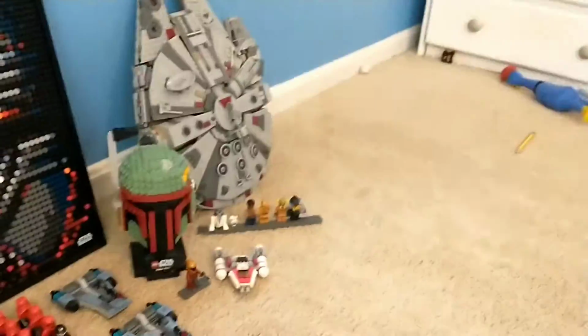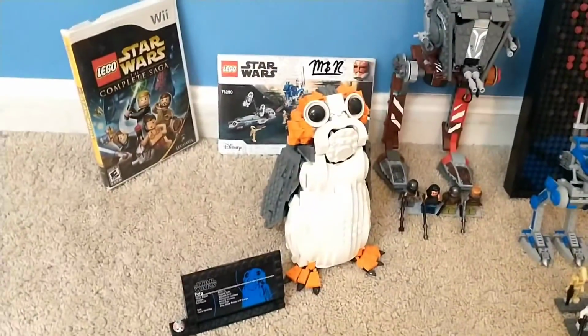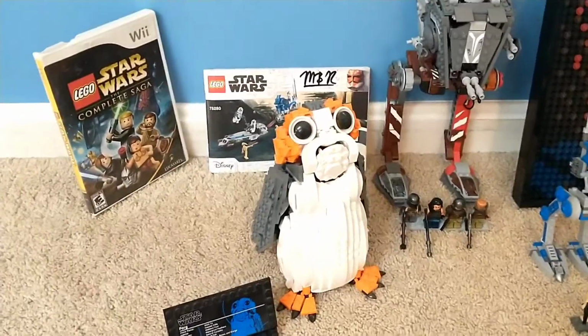LEGO Program, which I think is the only set besides this little one here that I have yet to do a review on. Maybe a review of that coming out this weekend. Let me know if you guys want to see that.